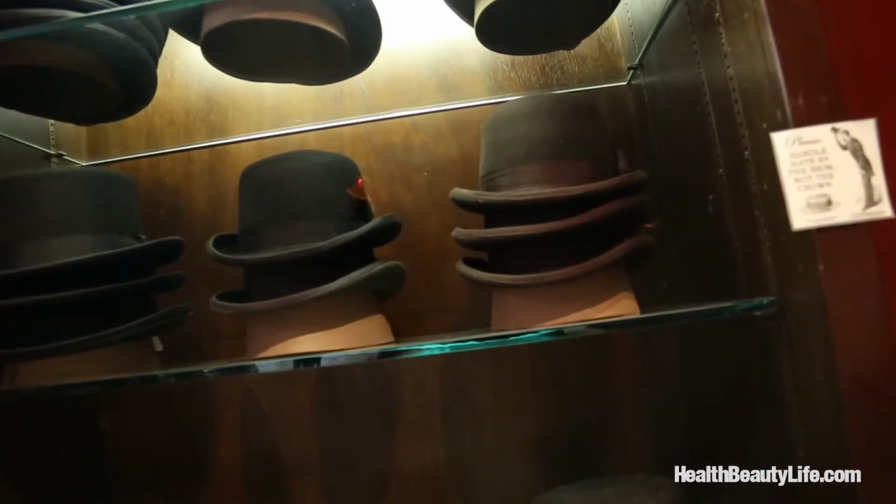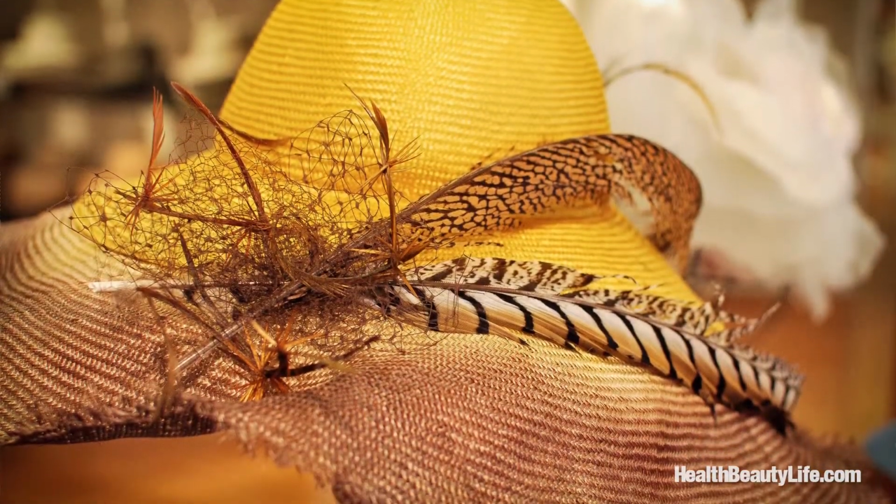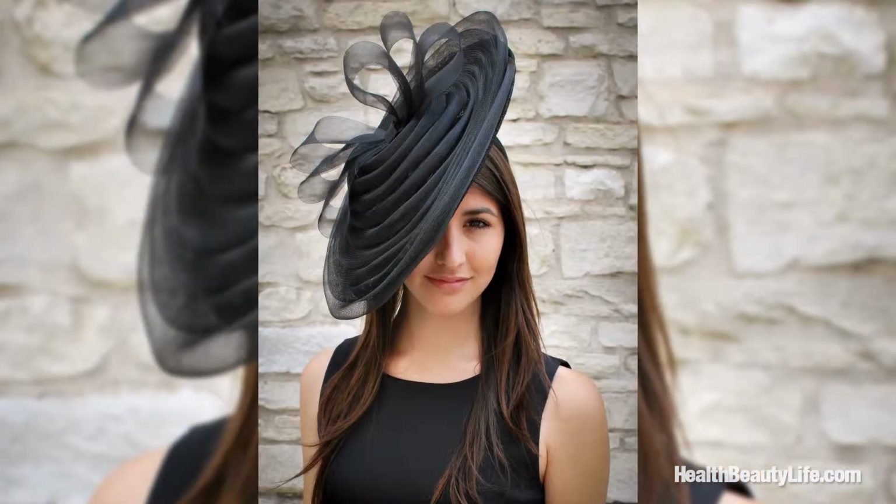Right, they're the round ones. That style originated in the UK, but when they brought it over to America, that's what everyone was wearing to the Kentucky Derby, so people started calling it the derby hat. Oh, okay, that makes a lot of sense. But we also have derby style hats for women, which are traditionally the wider brimmed hats that are really fancy and embellished.